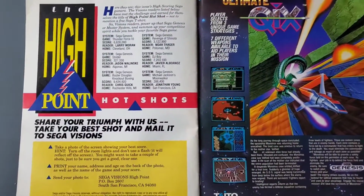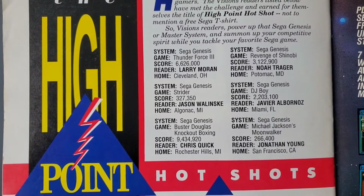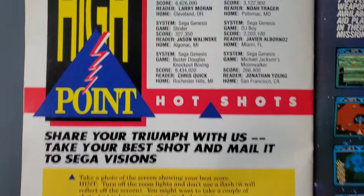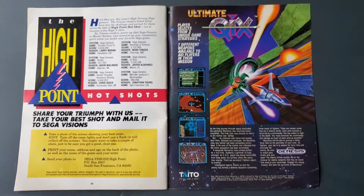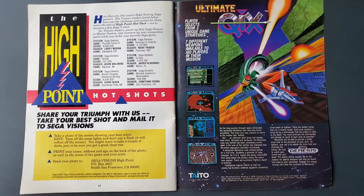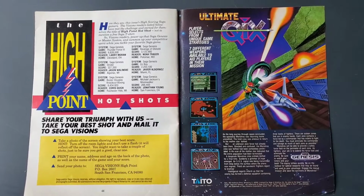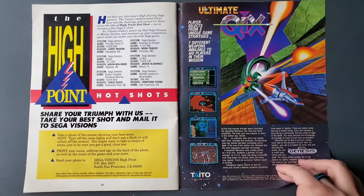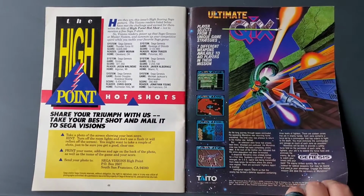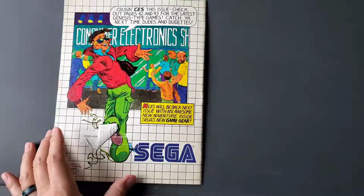Alright, we got high scores. Let's zoom in real quick for those. Alright, Ultimate Quicks. Never played this one. It looks like it's kind of a top-down shooter. Yeah, no experience with this one whatsoever, so I couldn't even tell you what to compare it to. Oh yeah, it looks like that's it.